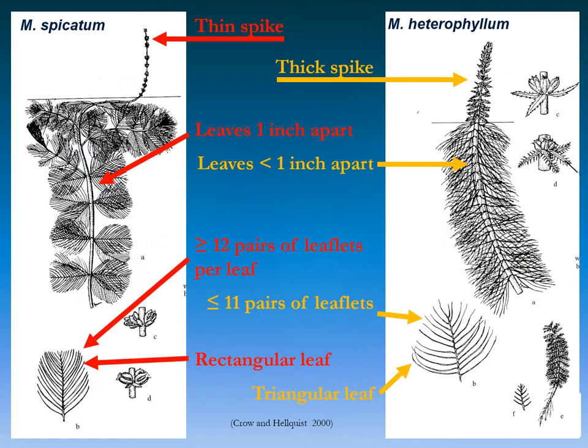So here we have Myriophyllum spicatum, the Eurasian watermilfoil, and on the right we have the variable watermilfoil, Myriophyllum heterophyllum. So as you can see, we have the differences here. The Eurasian watermilfoil has a very thin flower, where the variable has a very thick and bushy flower. And on the Eurasian watermilfoil, the leaves are an inch apart, so you can see the stem very clearly, where in the variable watermilfoil, it's very bushy and everything is very close together, less than an inch apart.